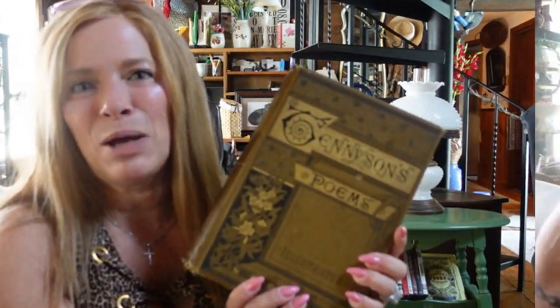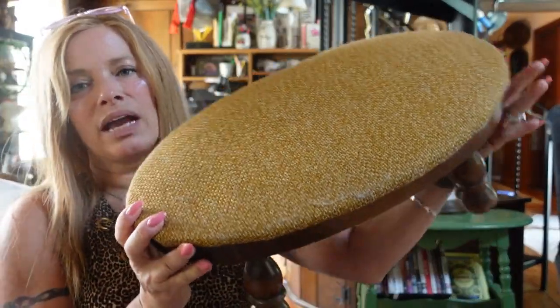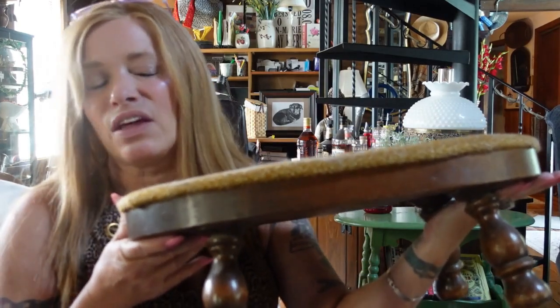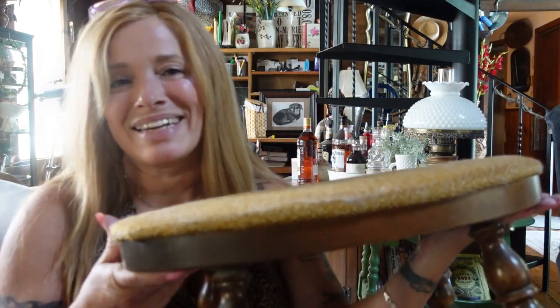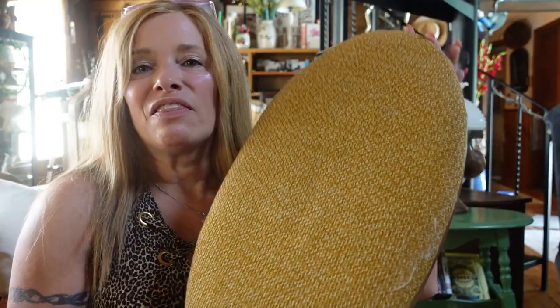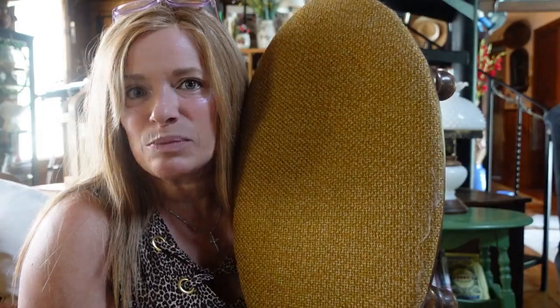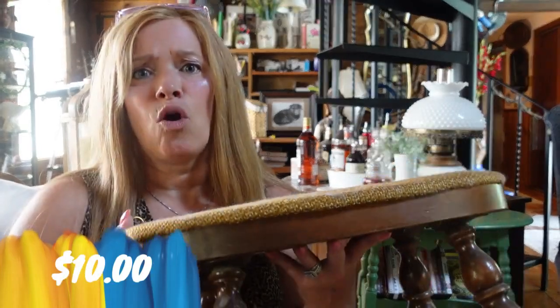But my win. I found this adorable lady's footstool, and let me just tell you, this is a lot heavier than you think it is. This has some serious weight behind it, definitely quality made. The top is in pristine condition, and this matches my Victorian couch, which is what caught my eye. I thought this would be a great addition to my great room, and for $10, absolutely coming home with me.